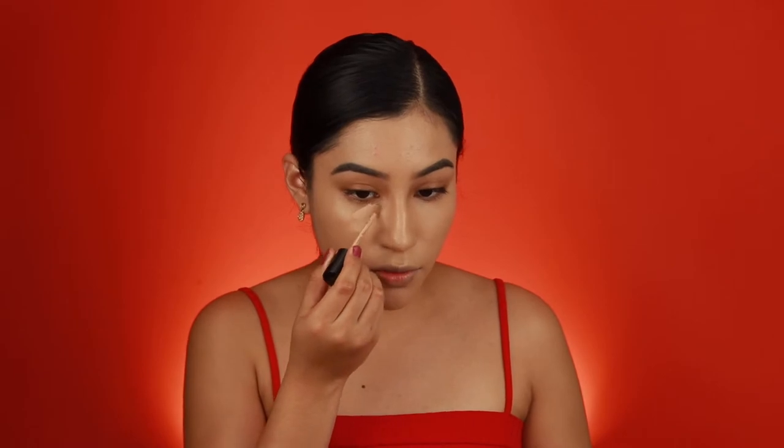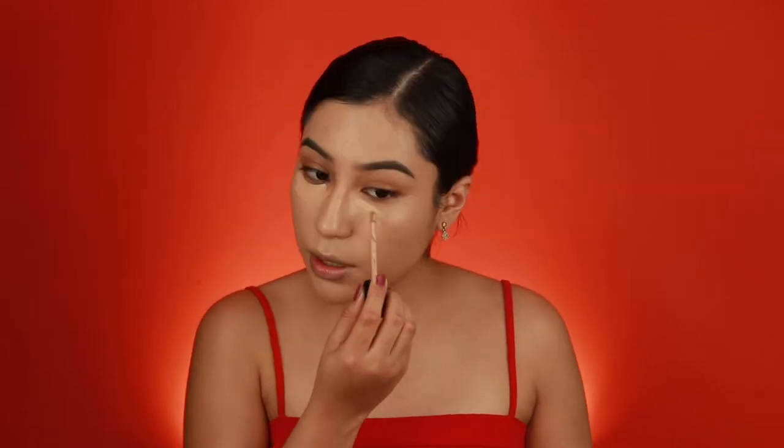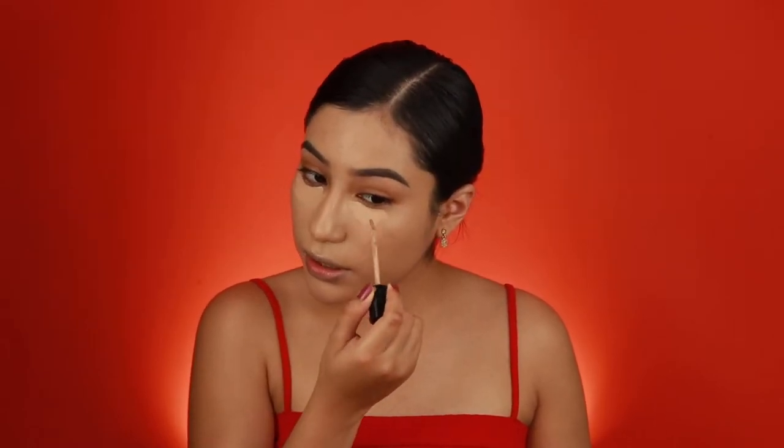So now I'm just gonna apply my concealer, and I don't have any new concealer from Wet n Wild. So I'm just gonna do this really quickly. And I'm also gonna prime my lids with the same concealer as well. Now, the more I see this foundation, I'm starting to feel like it's too glowy for me. But again, let's wait until I set it and see how it looks.